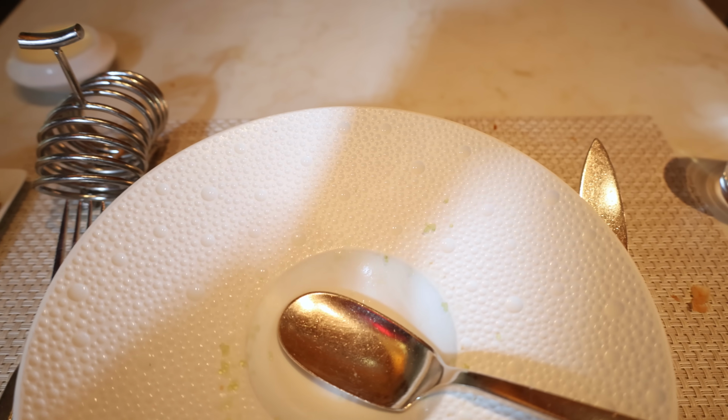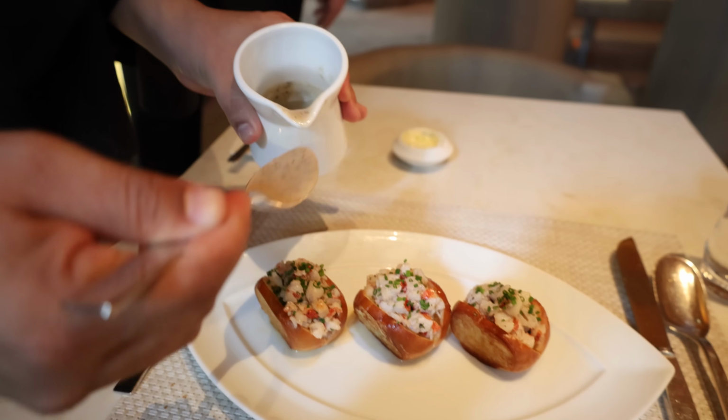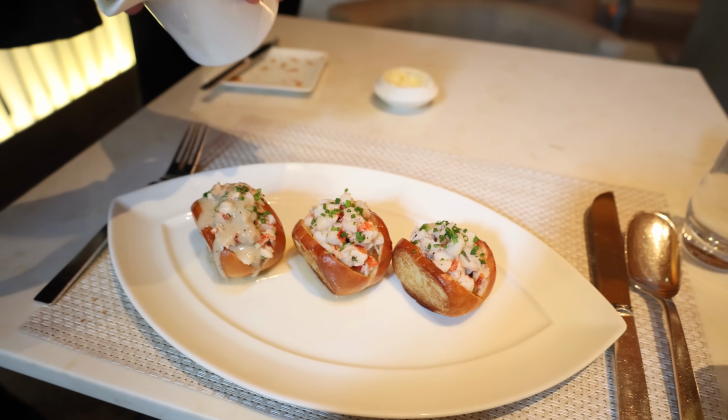So far, my lunch was off to a great start, but soon enough, I was presented with the course that brought me to Le Bernardin in the first place, the lobster roll. Oh, it looks good.